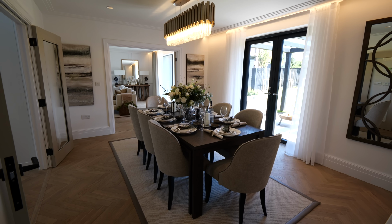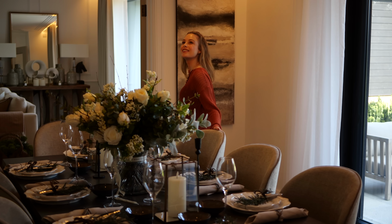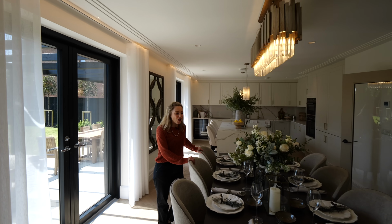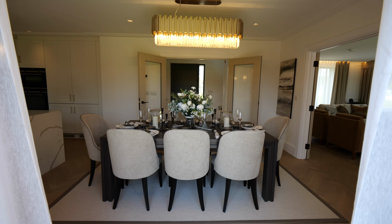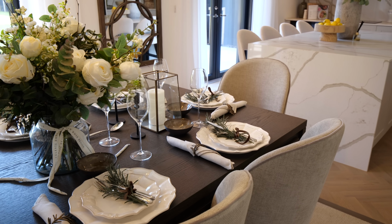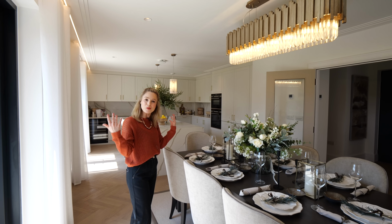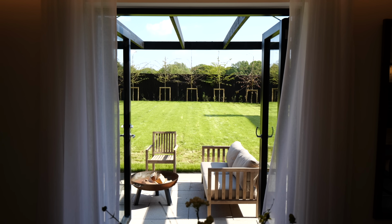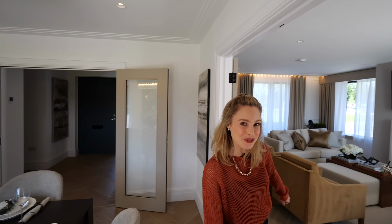And then moving through into our dining room. This space is just perfect for entertaining, for hosting. You know, it's open plan. Just imagine getting the whole family and friends around this table, and as well, it's nice that whoever's cooking can interact as well. You're all part of the same group. More French patio doors. And then into our living room.